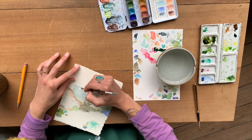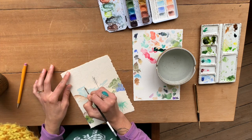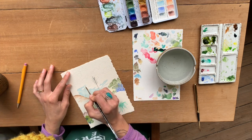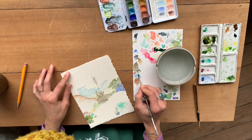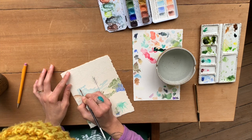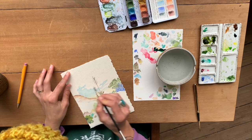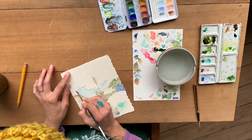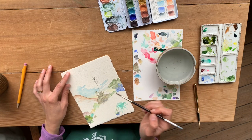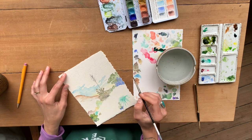Doing these watercolors is definitely, for me, super meditative because there's a nice balance of it being both really relaxing for me and I have to be totally paying attention and focus the whole time I'm doing it. So it just requires that I am in the moment.